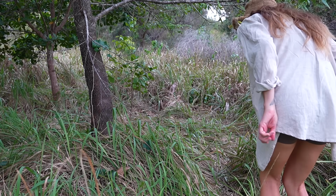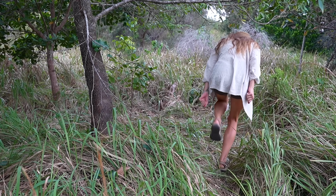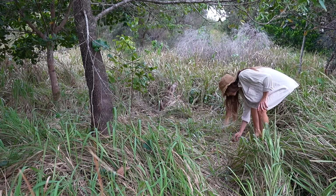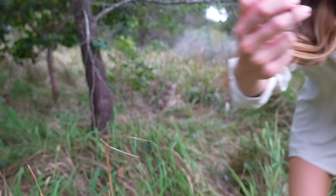I'm gonna stomp my way into this little patch so I don't get attacked by a snake, or at least maybe scare the snake away. Oh! I found a snake! Oh! Look at this big snake!